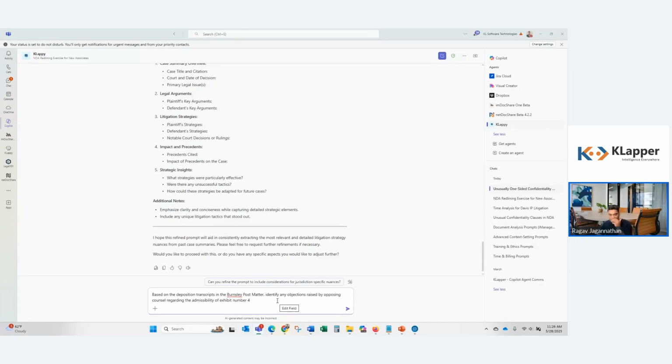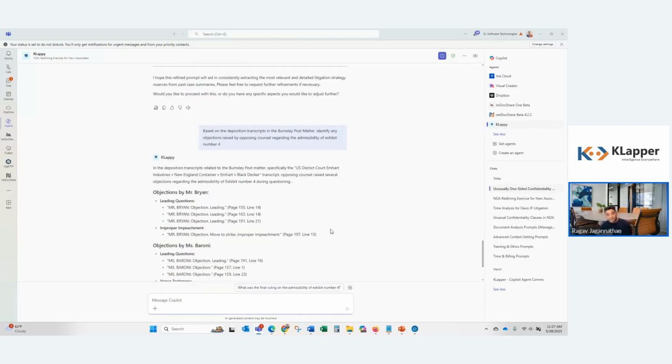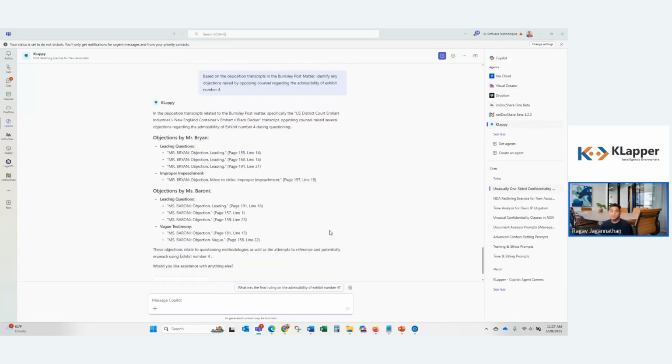I'm asking a question on just telling me more about some of the objections that might have come up by the opposing counsel, but specifically for exhibit number 4. So again, just to show you that document in iManage, you'd see that it's a very large document, a 30-40 page document, and it's a non-OCR document. So it's a document that has not been scanned. It's just a scanned paper, basically. The text has not been converted to readable text. But still, KLapper is able to read that document and make sense of it from iManage, and is now able to answer those questions specific to that exhibit 4 where there were objections raised.